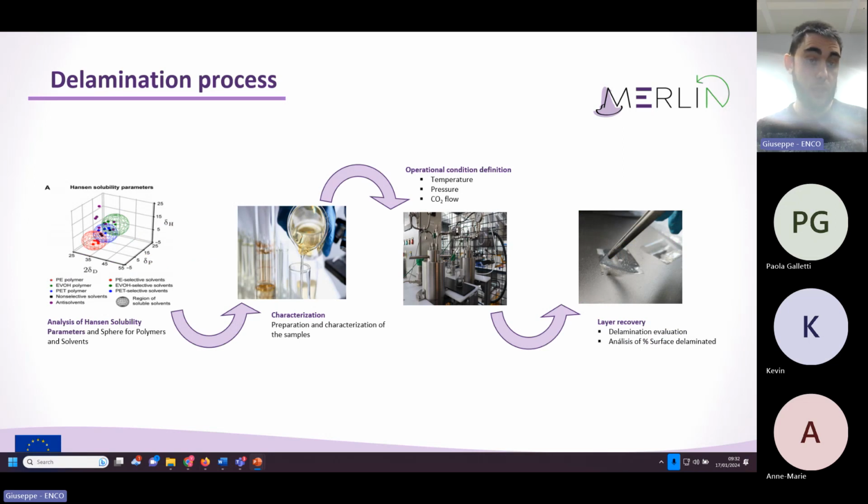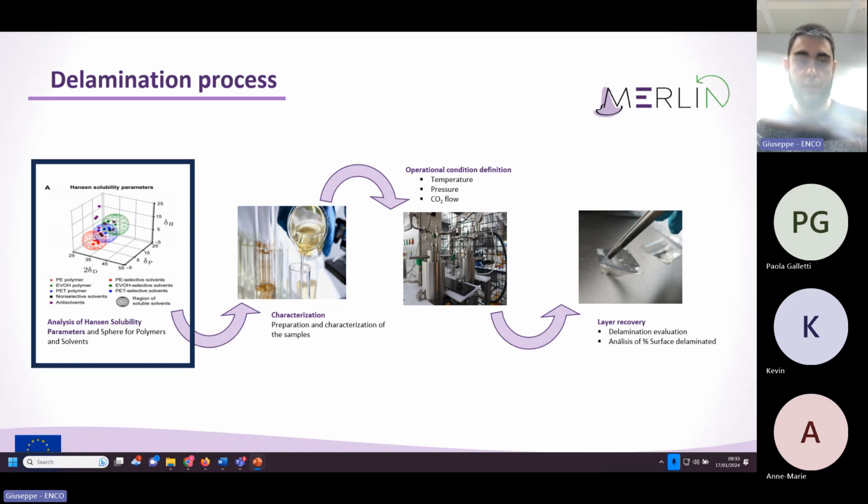Just to start, we analyze the Hansen solubility parameters in order to check what are the best solvents to delaminate the different multi-layer packaging that we have in our facilities. The next step is the characterization of the multi-layer packaging in order to know what the structure is and how to focus the delamination of the different structures, then the operational condition definition in order to optimize the different characteristics of the process, like temperature, pressure, and the flow of CO2. And also, for example, the use of co-solvents, and finally, the layer recovery in order to evaluate the rate of delamination of the process.